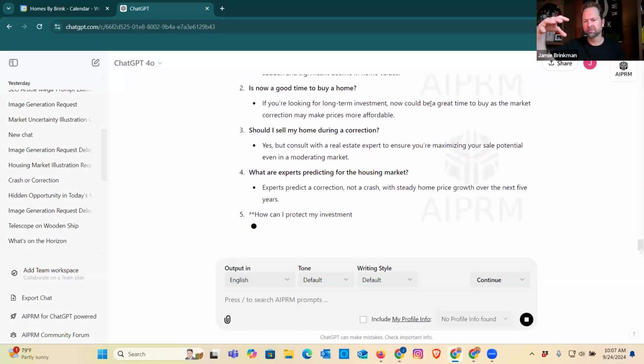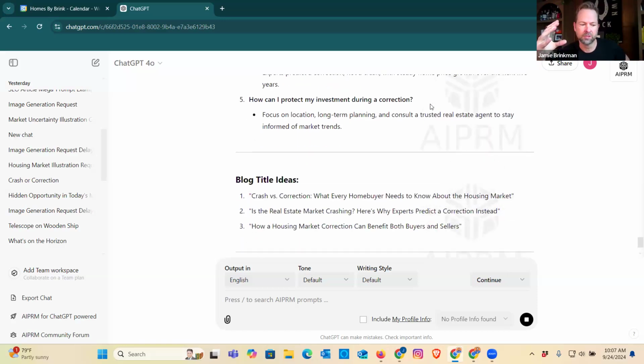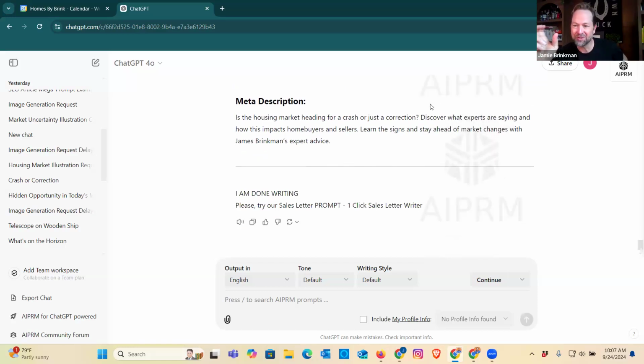AIPRM is an add-on, but it's free unless you, like I ended up paying for it when I was redoing those 15 things because I was doing so many so quickly and they were like, you've done enough for today, please stop. So that's why I ended up paying for it.